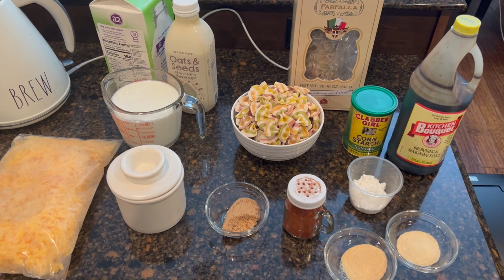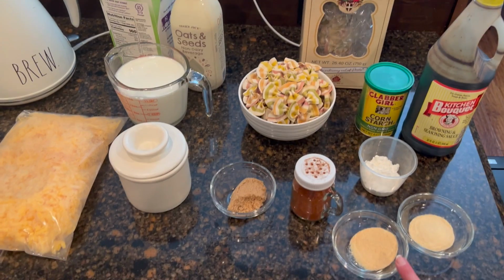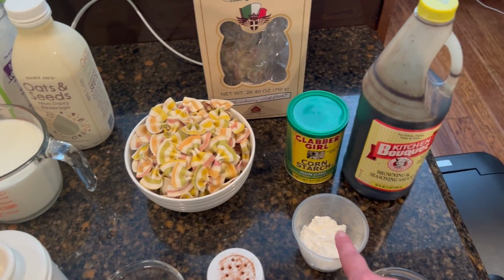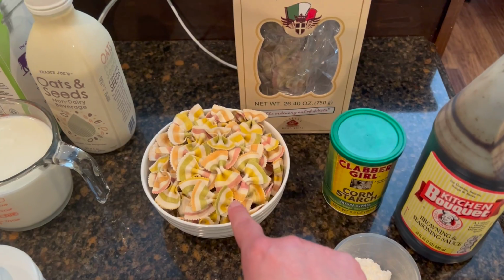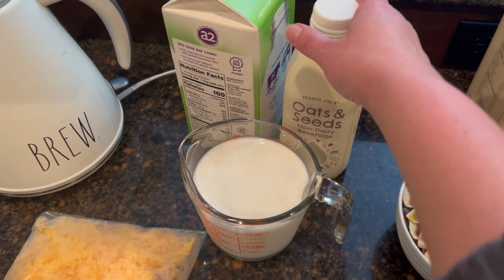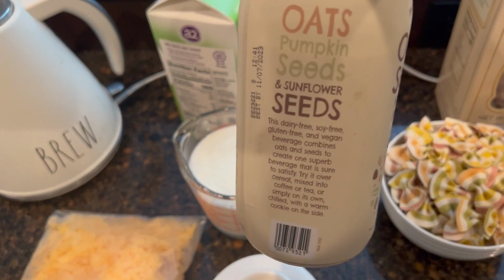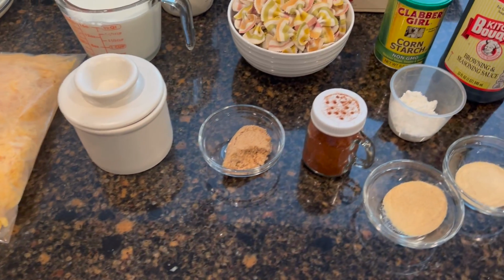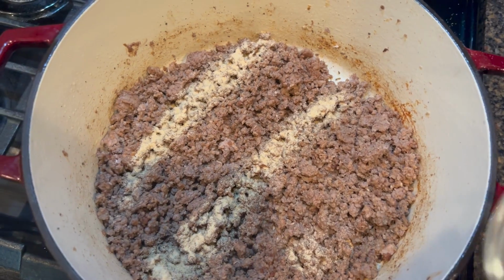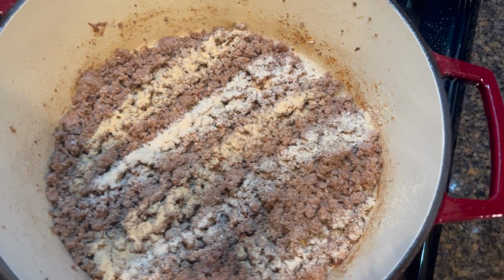These are the other ingredients that we're gonna use. We have garlic powder and onion powder, paprika, a little bit of coconut sugar, cornstarch, some kitchen bouquet, pasta, some milk. I'm doing a combination of the little bit of milk that I have left with this oats, pumpkin seeds, and sunflower seeds. Some butter, some cheese, and some water. I don't have exact measurements because I just eyeball it. This is about 1.5 tablespoons of both onion powder and garlic powder.